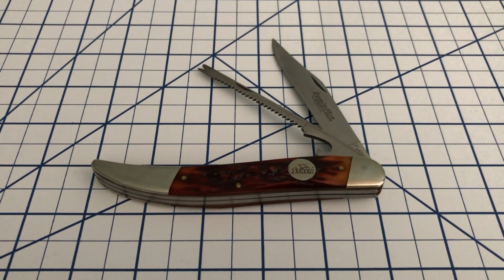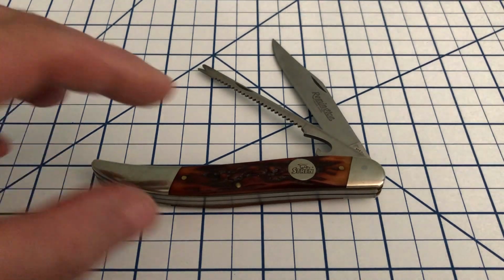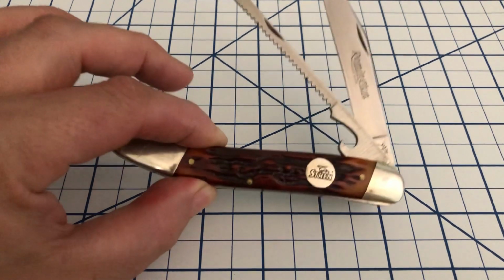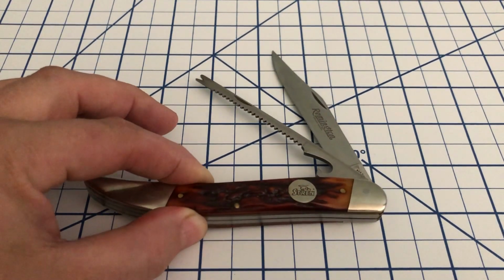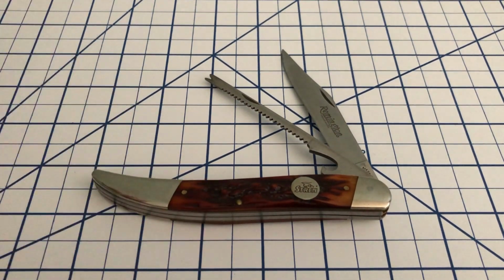Got a little treat for you today. This is a Remington Stren angler's knife, and we're going to take a little look at it. But before we do, I'd like to talk just a little bit about the history of Remington knives.